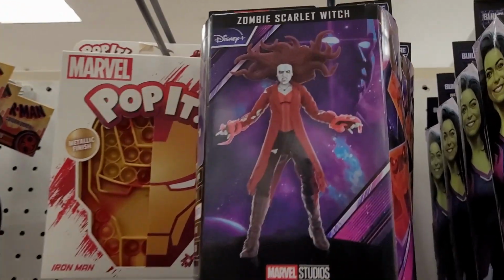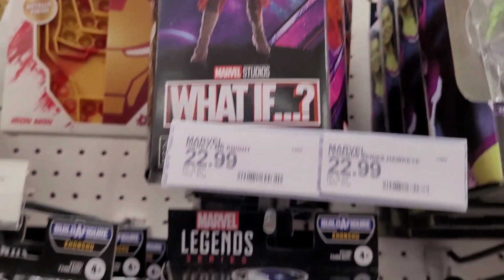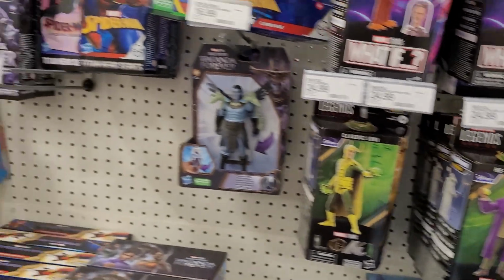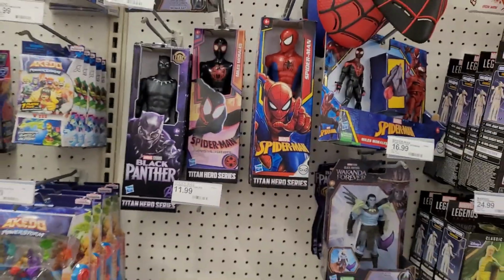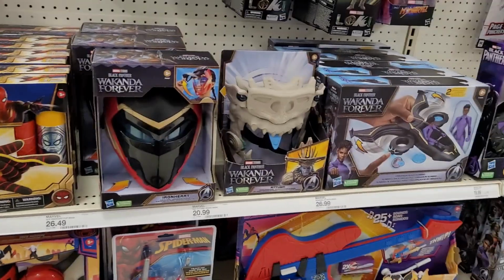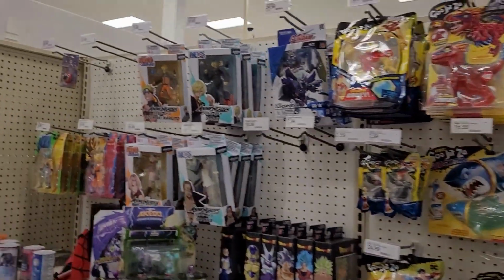I hadn't seen this Scarlet Witch. That's pretty cool. The zombie Scarlet Witch, pretty cool. Have seen this Howard the Duck. Still think it's cool. Okay. And then, of course, some Spider-Man, Miles Morales stuff here. And a little bit of the Wakanda Forever, which I don't think they sold very well. So here we go, folks. Here's what you got. And here's the rest of this aisle.